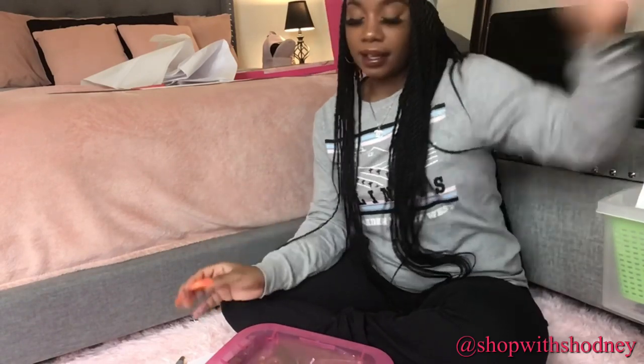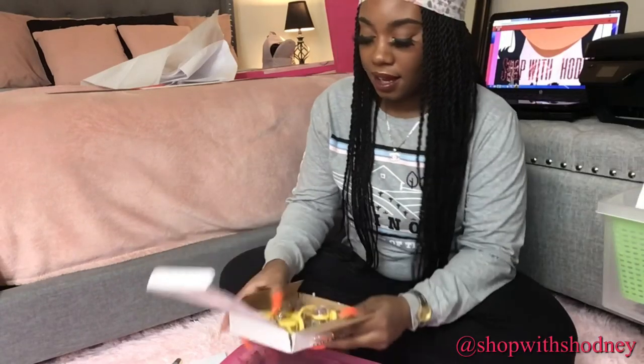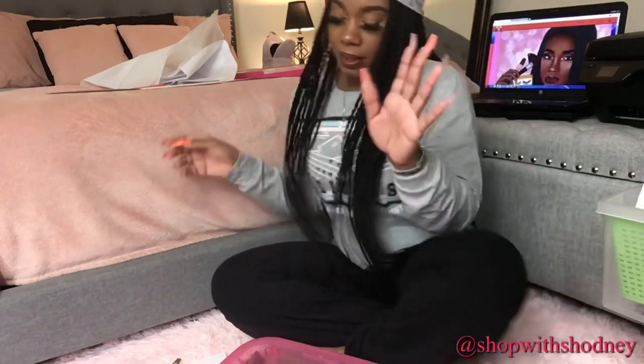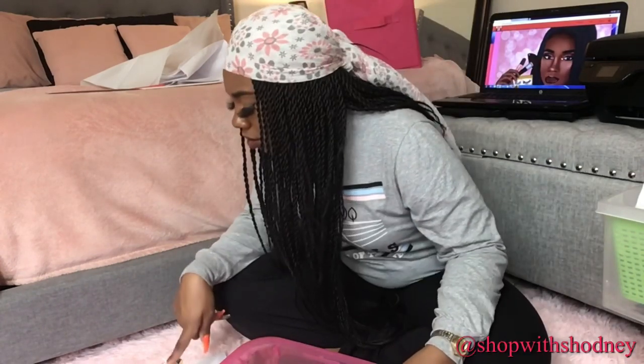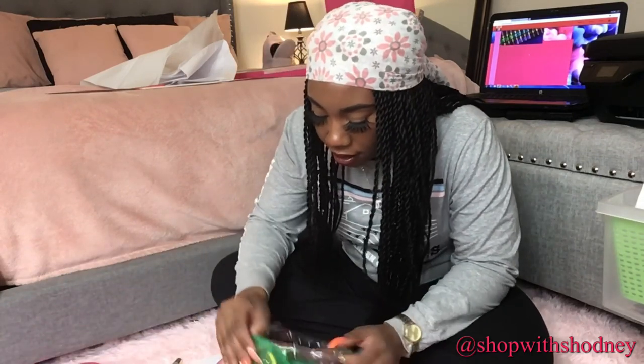So yes, she ordered some more of the glitters, and then I do have some more I just potted up, so let me go get those really quick. Okay, so here goes some more of the glitters that I just put in the jars. So she ordered one of the Scooby Snacks, one of the Strawberry Coughs. I don't know what's in here.